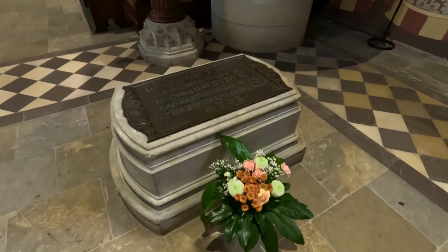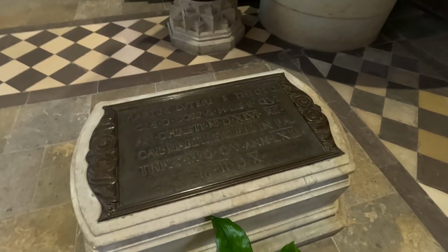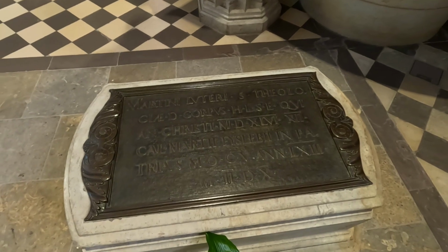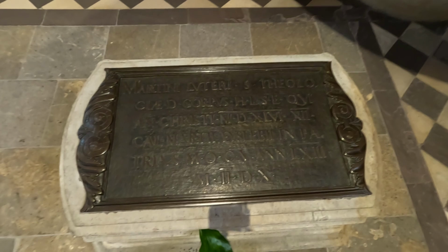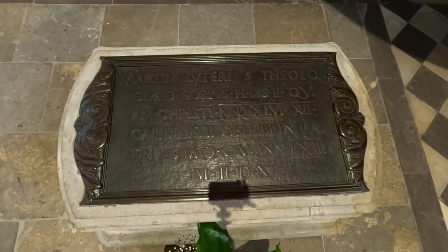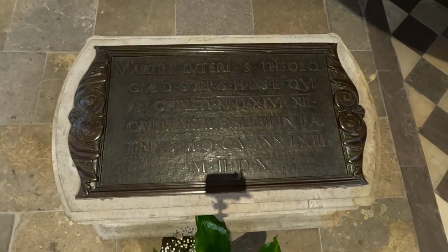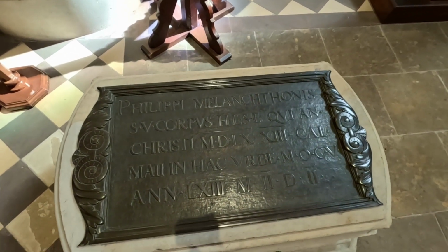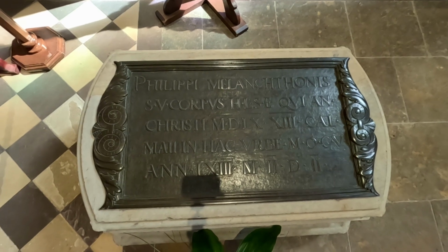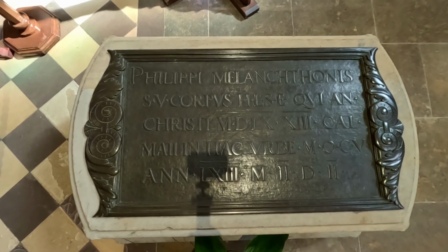In the middle of the nave, to the right, in front of the pulpit, you will see a raised plaque marking the grave of Martin Luther. In the middle of the nave on the left side, there is a raised plaque marking the grave of Luther's fellow reformer, Philip Melanchthon.